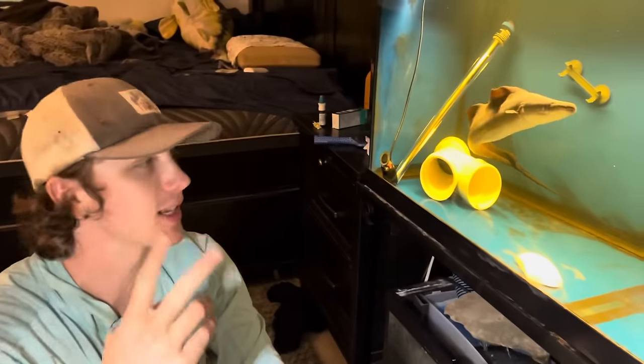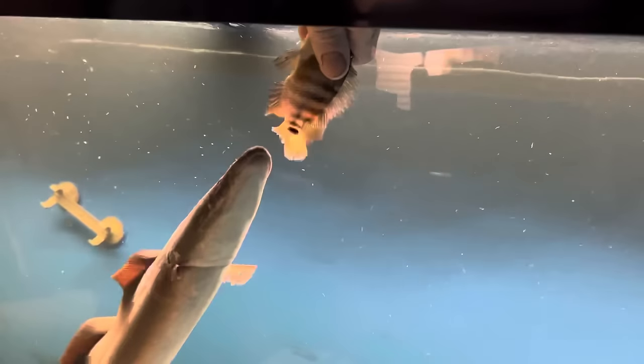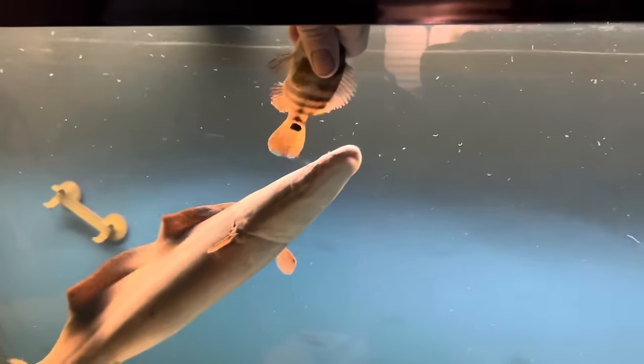Now we have two Mayan cichlids. We're gonna dump them here. And maybe Abby will eat on camera today. We'll see. Come on. Come on, girl. Oh, God. Oh! Do it. She wants to. She wants to.